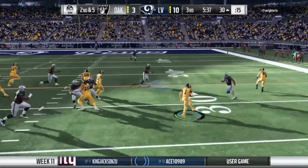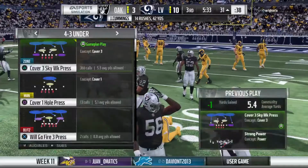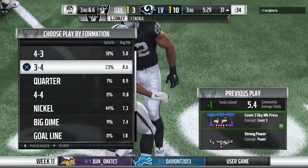Now a handoff looking right. And he will lose yardage here to the 31-yard line. It'll be a loss of a yard, and that'll lead here to a third down.